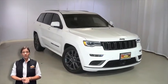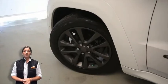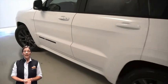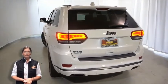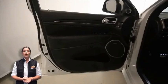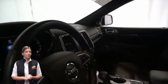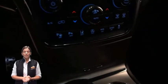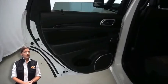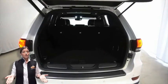With bi-xenon HID headlamps, premium fog lamps, 20-inch aluminum wheels, power heated mirrors, black lens tail lamps, tow package, heated and ventilated front seats, heated steering wheel, 34,000 miles on the odometer, 8.4-inch touchscreen display, navigation, rear backup camera, dual zone temperature control, SELEC-TERRAIN system, heated second row seats, power liftgate, 3.6-liter V6 engine, and so much more.